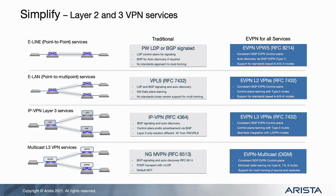We look at IPVPNs, a different, unique address family in that fact. But the point being with IPVPNs is that it's only a layer 3 technology, obviously, right?